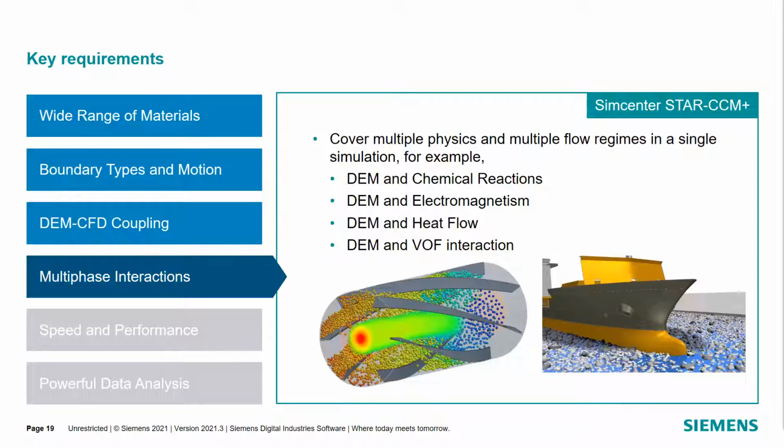Multi-phase interactions, you can see really the picture on the right there of the ship in an ice flow tells the story of why this is useful. The ice on that image is particles, DEM particles floating on the free surface of water. And really the great thing about the DEM modeling is that it works with nearly all of the chemical models and all the physical models in STAR-CCM+.